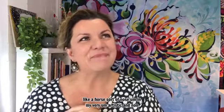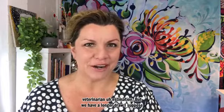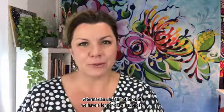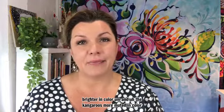I could be wrong, but the difference mainly, I think, between a kangaroo and a wallaby is that kangaroos are a lot taller, or a lot bigger in general, and they had longer noses, more like a horse or a llama sort of nose, in my very artistic and non-veterinarian estimation. But they have a longer jaw, I suppose, than a wallaby, which is usually smaller. A wallaby is often brighter in colour, and the kangaroos are more muted in colour.